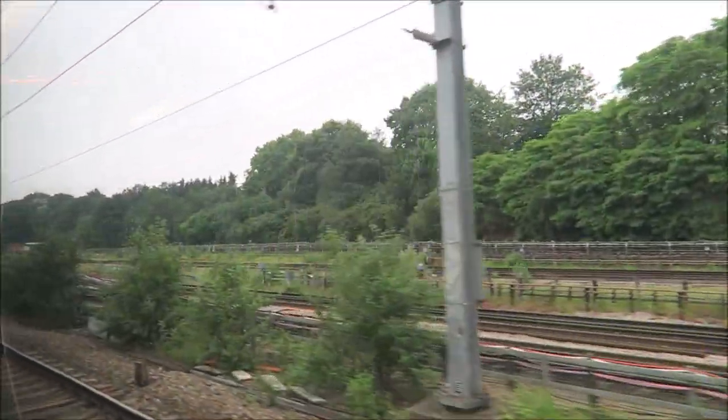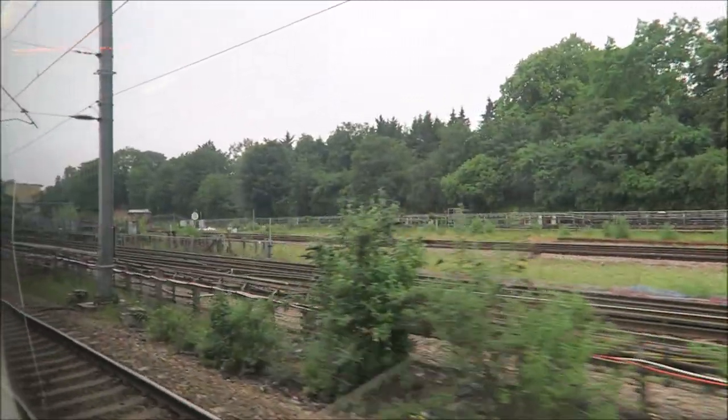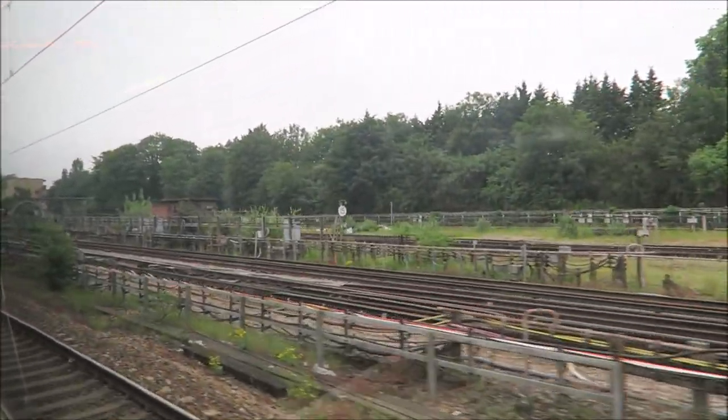We are now approaching Ealing Broadway. Change here for London Underground, Central and District Line services.